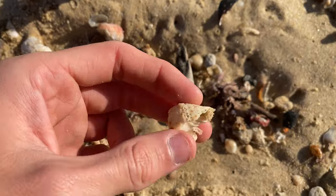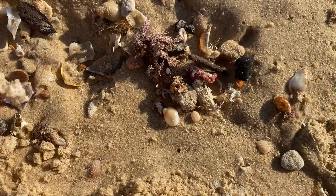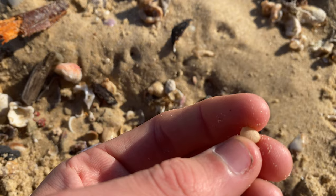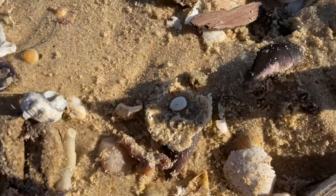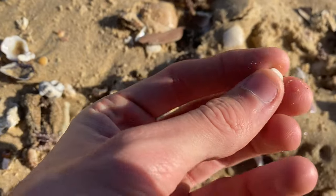Oh, what is it? Magnificent volute piece. More little sand dollars. Not many bean cowries. I found two straight off the bat when I arrived, but that's all I've found so far. I haven't stopped the camera at all. That's a big sand dollar. Cool. Definitely gonna keep that.